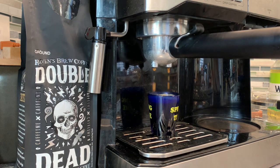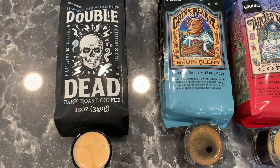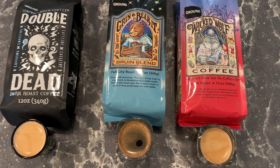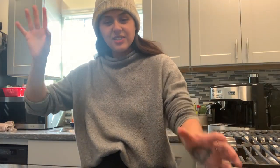Perfect. Alrighty, here I have the coffees lined up with the shots that I just made so that I know exactly what it is that I'm taking. And now it's time for the taste test. Alrighty guys, so I have all the espresso shots here ready to go and brewed, aligned with the bags so that I know exactly what I'm drinking.